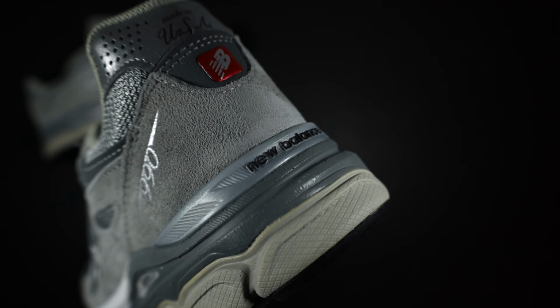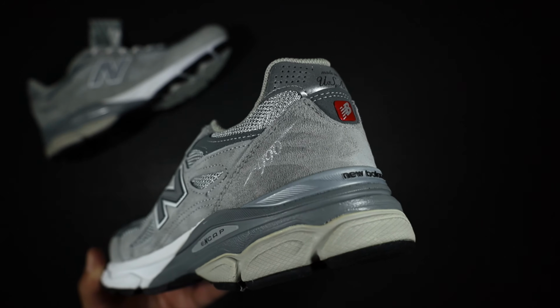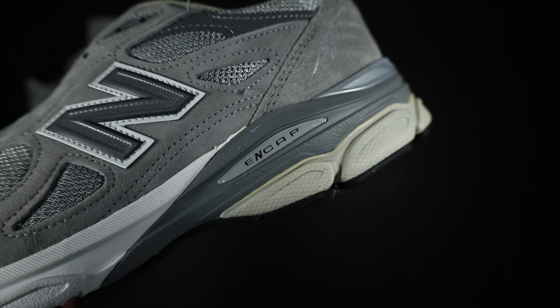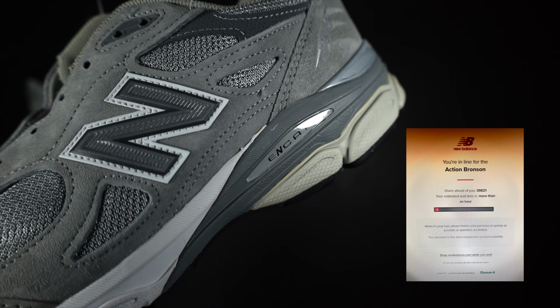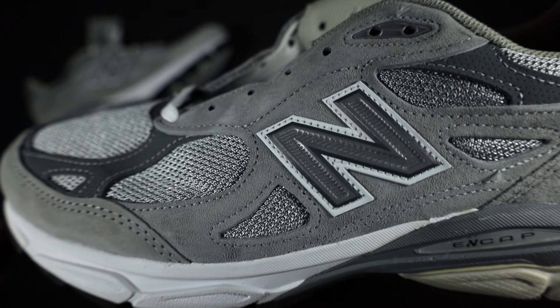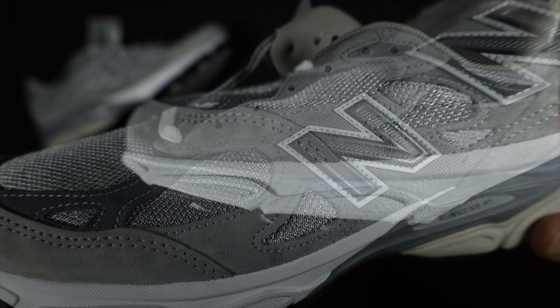Today's the day when the Action Bronson Lapis Lazulis came out. Yeah, look at that transitional suede. It's really good. But today the Lapises came out, and I thought I was going to hit. When I jumped on, there was like 3,000 more people ahead of me, and I did not get the Lapises. So whatever, I got the V3s.